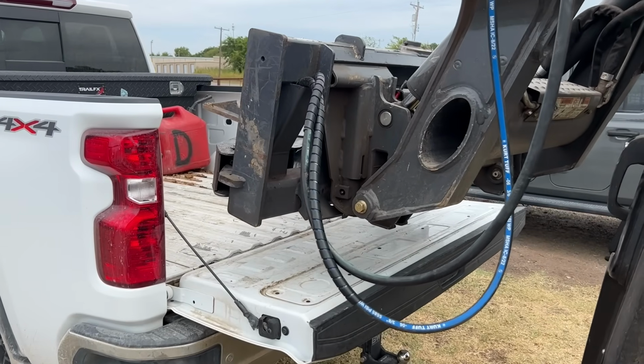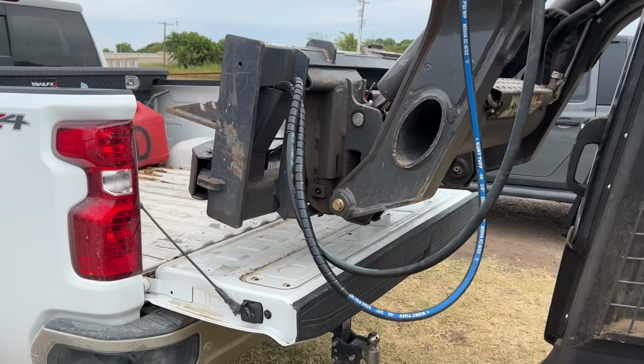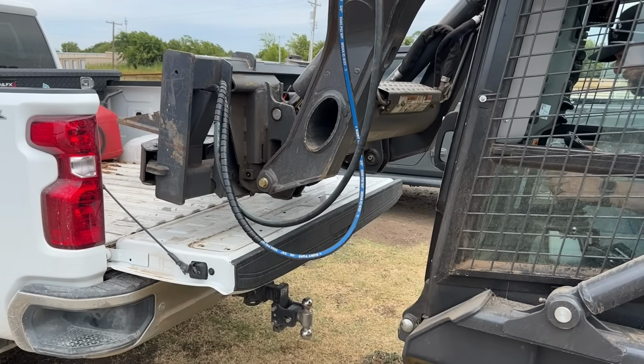Tailgate? Yeah, we'll slide it in. Not far enough? Yeah. Just set her down.